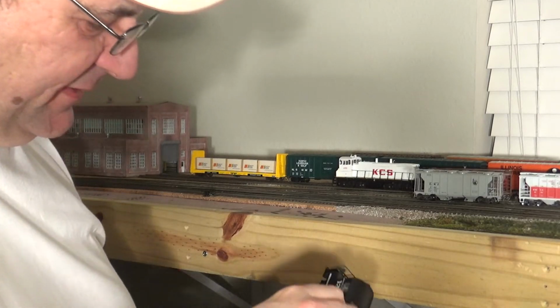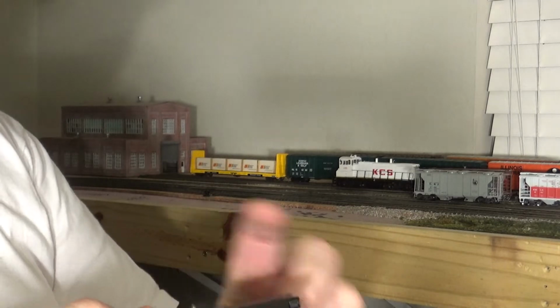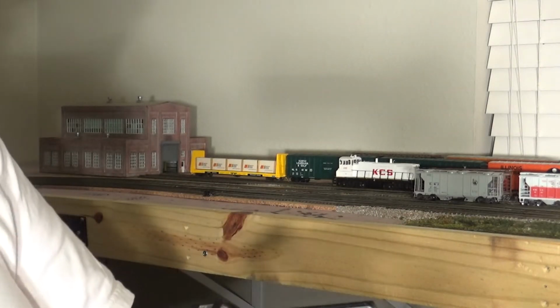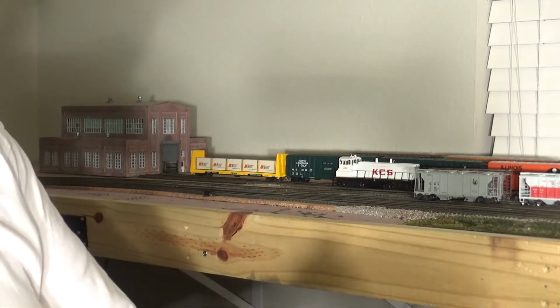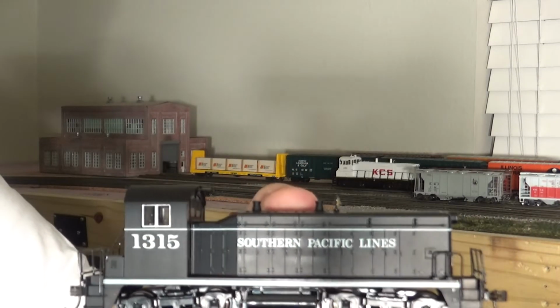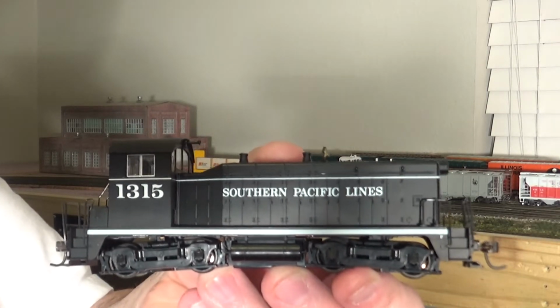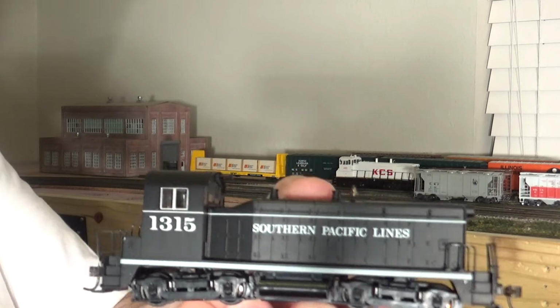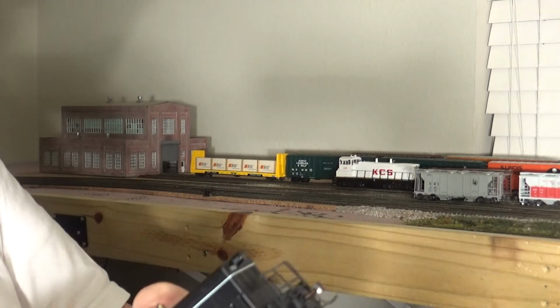NW2, I think this is the phase 1. So it's brand new in the box. And as you can see, it hadn't had the details applied or anything, but I like Kato engines. I like the way they run. They're nice and quiet, and they're smooth. I can start them out at speed step 1 and they'll just creep along. I love the gear drives in them.